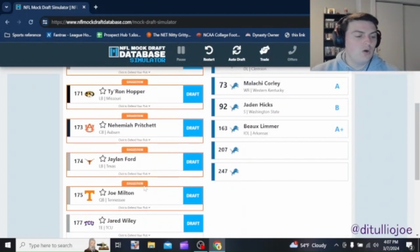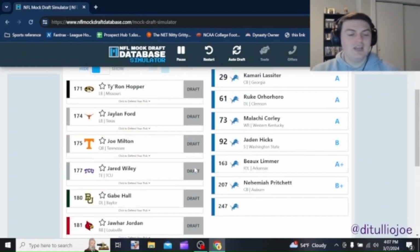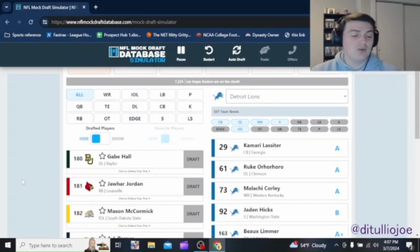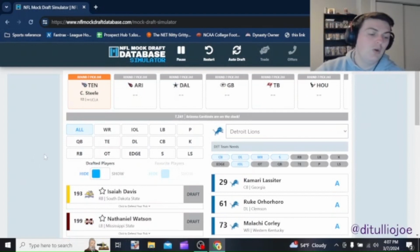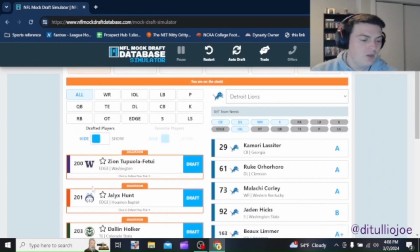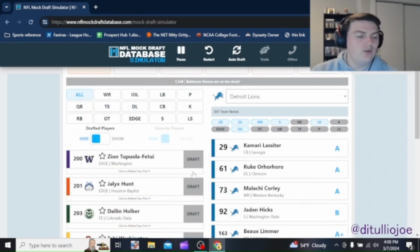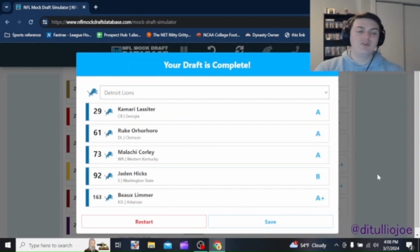Let's get some more cornerbacks. Let's go Nehemiah Pritchett. Again, got to shore up that secondary if you're going to make it to the Super Bowl next year. You already got some other cool weapons in Malachi Corley. You got some interior defensive linemen in Ruke Orhorhoro, one of the most fun names to say in the entire draft. Let's get that extra corner there. And then we'll go with another linebacker. Let's go Nathaniel Watson, a guy who had plenty of tackles over his career at Mississippi State, all around the field. I think the Lions will like that as a late round flyer.